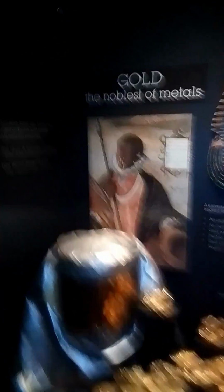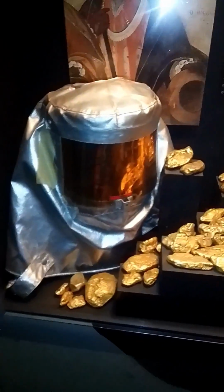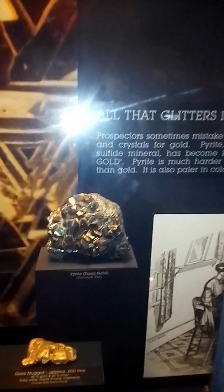Yeah, now I'm over here by the gold. It says gold, the noblest of metals, and this is where they have, it's still in the same area where all the rocks and the gemstones is. And this is the exhibit that they have for the gold. And then that's the pyrite right there, it's called Fool's Gold.